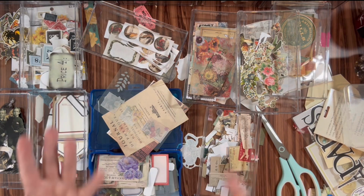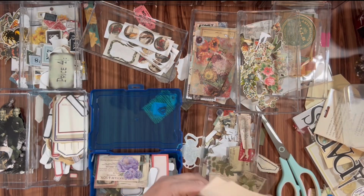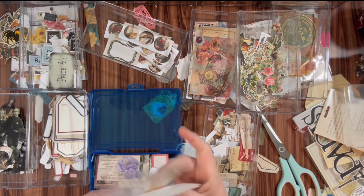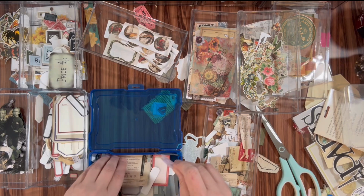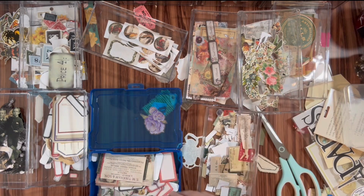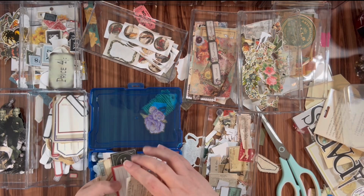So let's get started. We're going to do a work and chat. So I think I am on a good time frame for getting everything done before my daughter gets home. I don't know, maybe I think I am. I hope I am. Because I'm here to tell you, I really want all this done. I'm tired of unorganization.